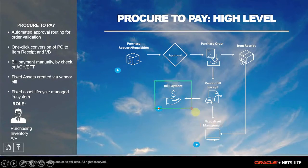Additionally, includes our different payment methods. So out of the box, we can pay down our vendor bills, our payables, via check, print that check out of the system. But if we need more robust needs, like the ability to create an electronic bank payment file for your bank to be able to process EFT or ACH, we have tools to be able to accomplish that as well.